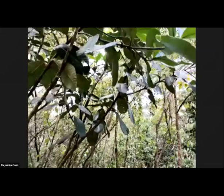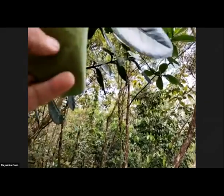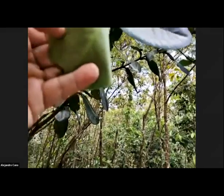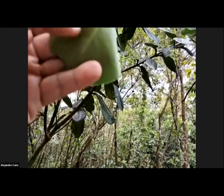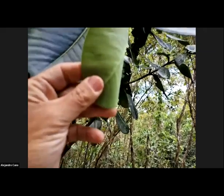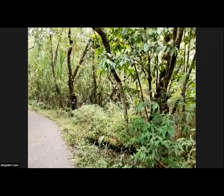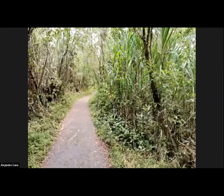But if you are lost in the forest and you need to leave something so people know that you were here, you can write: help, I'm in the forest, lost, please don't look for me. I don't want to go back to the city, so don't look for me. You can leave something like that. The autograph tree.